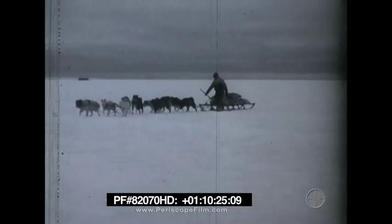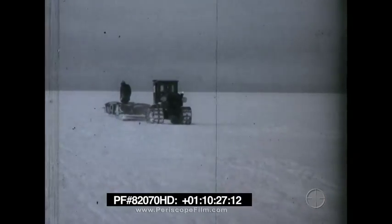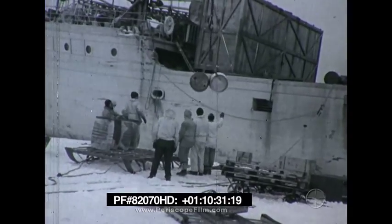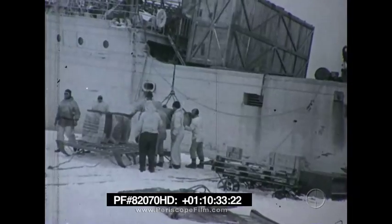Dog sleds, tractors, and sleds driven by endless cable, powered by ship's winches, were used to get the supplies over the thin bay ice up to the barrier ice.